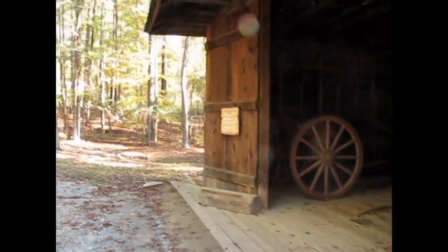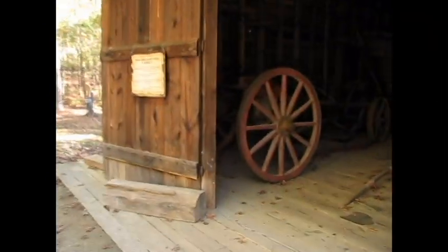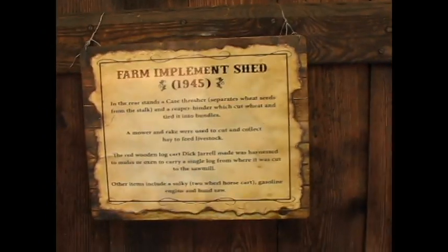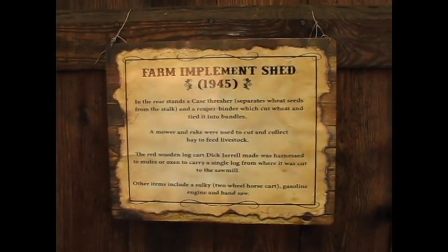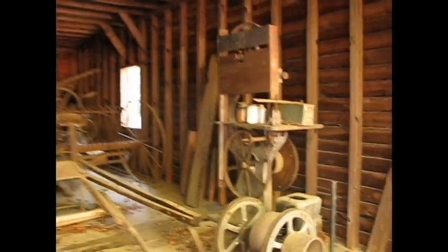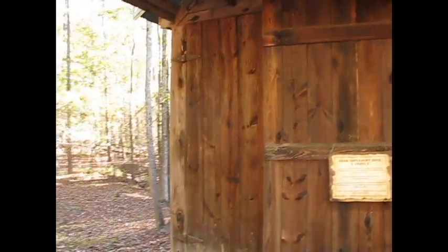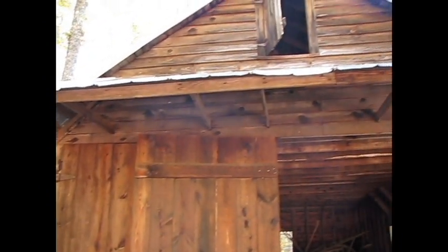Now this looks like an old barn. Yep. Old farm shed. 1945. Y'all can pause and read that, of course. Let you take a picture too. Just send this to my grandfather. He would love this. This old barn's neat.